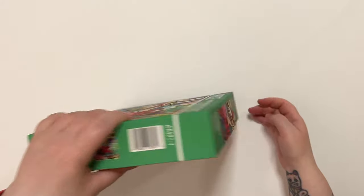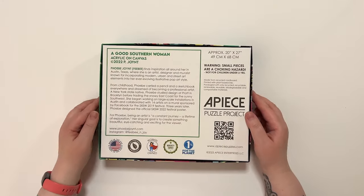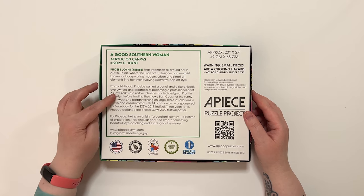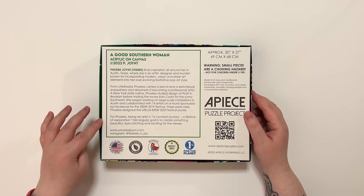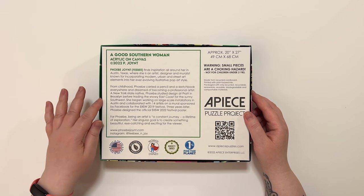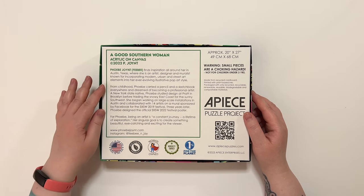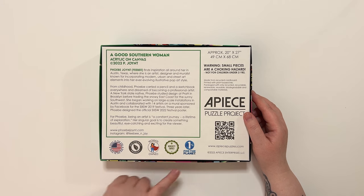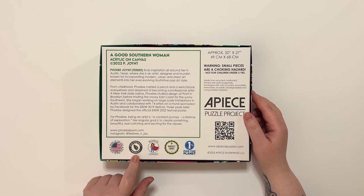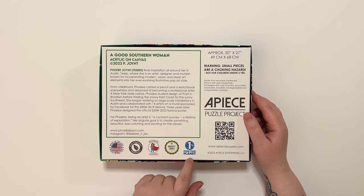And then let's look at the reverse side. So we've got a lovely big section here with text that tells you all about the artist. I'm not going to read all that out, but if you want to, you can always pause the video and have a read through. But I really like that that's included though. It's really nice that it's very artist focused like that. Then we've got some logos down here. So we've got made in the USA, eco-friendly product, woman owned, minority owned, and 1% for the planet.